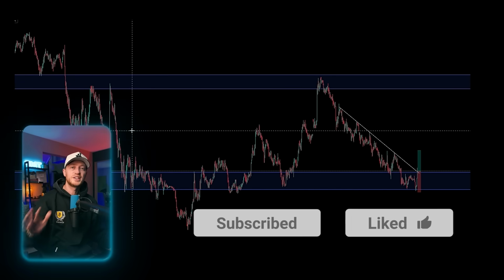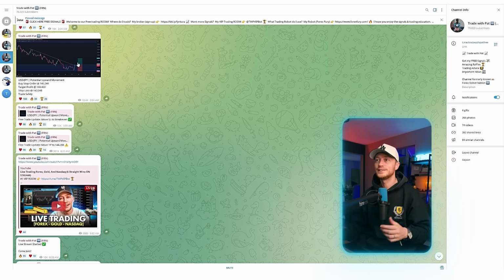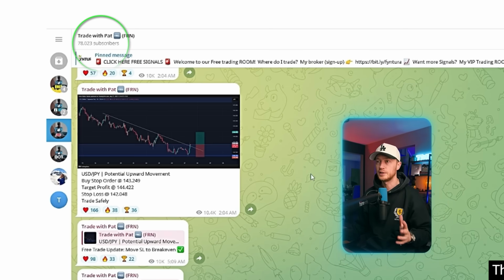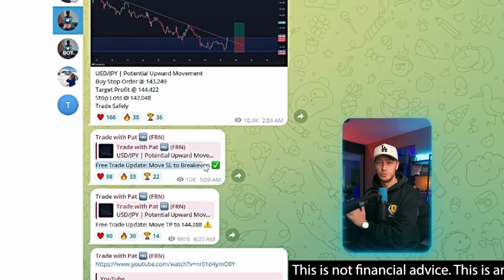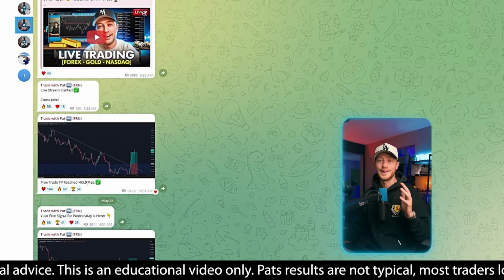I'm going to start today's strategy lesson with a very simple trade. This was a free trade I sent to my free trading room. 78,000 members, you can see at the top right here. I told you when to move the stop loss to break even. Then live on stream, we're able to watch this one play out and win 96 pips.